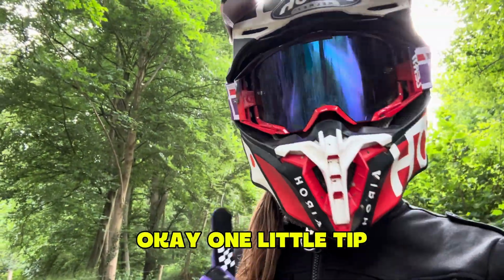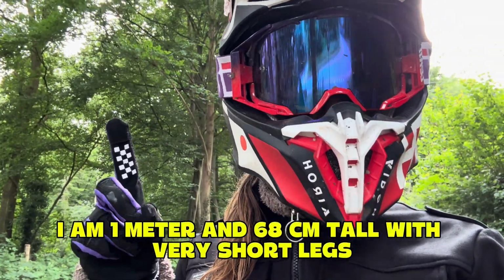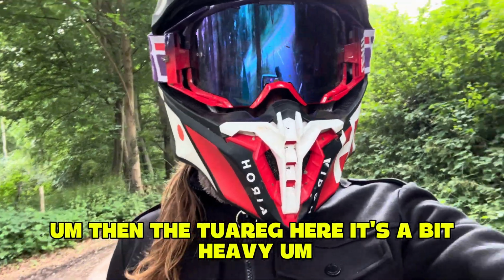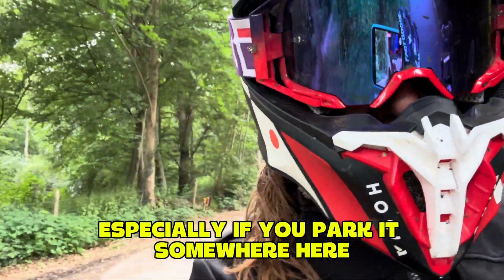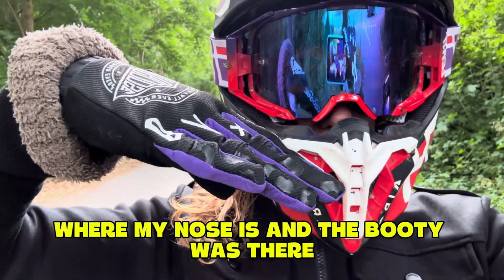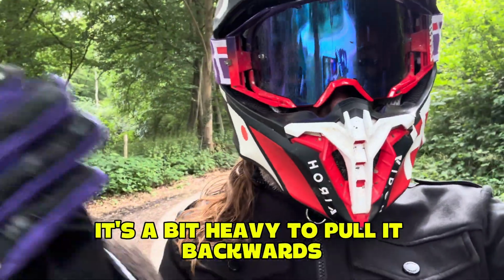Okay, one little tip: when you're not that big or not that tall, I hope you can hear me. I am 1 meter and 68 centimeters tall with very short legs. Then the Tuareg here is a bit heavy, especially if you park it somewhere here where it's declined like that. So the nose was where my nose is, and the booty was there, this part there, with the brown stuff for my clothes. It's a bit heavy to pull it backwards.